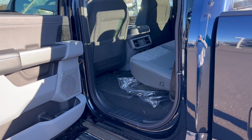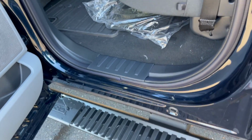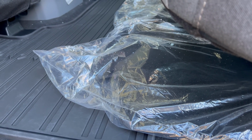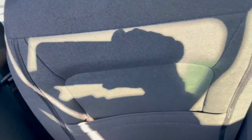All right, getting in the crew cab of this beast of an F250 Super Duty. Again, we're going to hit our lovely running boards and just pop on in. Before I do that, though, there's the carpeted floor mats right here underneath the back seat in the crew cab area. Just so you know, they're here. The all-season ones are in, but once we get in, I got a huge amount of room.